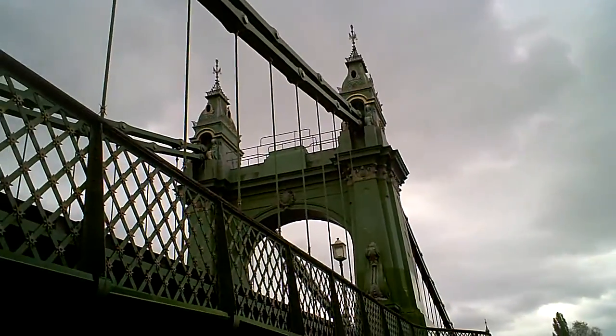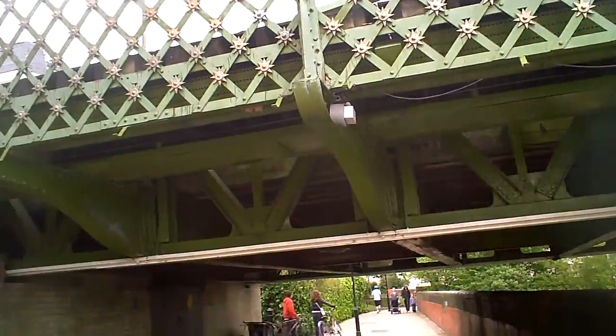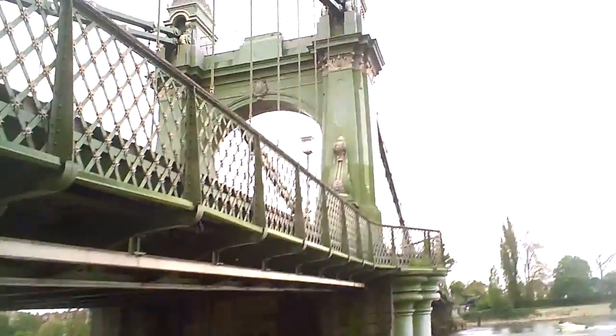I ought to be able to tell you which bridge this is, oughtn't I? Because it's quite interesting looking. However, in order to tell you that, I'm going to have to look it up, so bear with me.